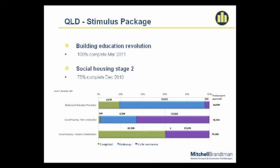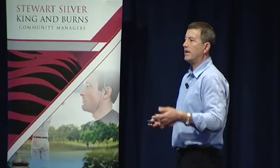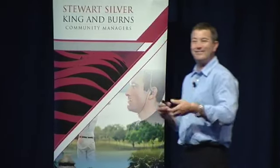The stimulus package, just something else that we need to cover off on to get a scope of where we're at in the overall. Largely, it's going to be completed by around about March this year in terms of its effect. This data down the bottom comes from the government website. It's hard to get data on their stuff. This is actually from December last year, which is a bit late. I think by the time they update it, it'll all be done. So it's hard to get an idea of where they're going to.